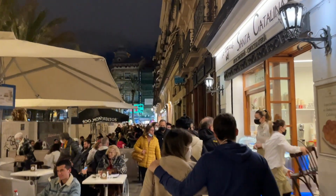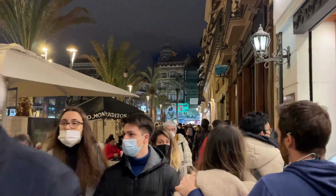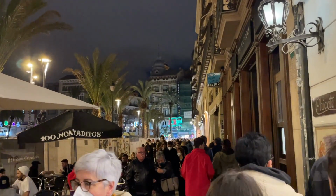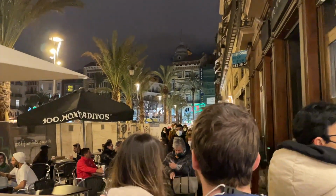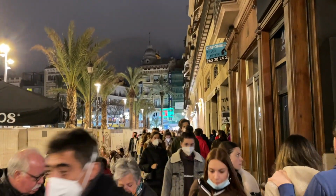One of the best things to do in Valencia is to leisurely walk around for hours. And then when you get hungry, grab a bite to eat. The city has so many restaurants that stay open pretty late into the night.